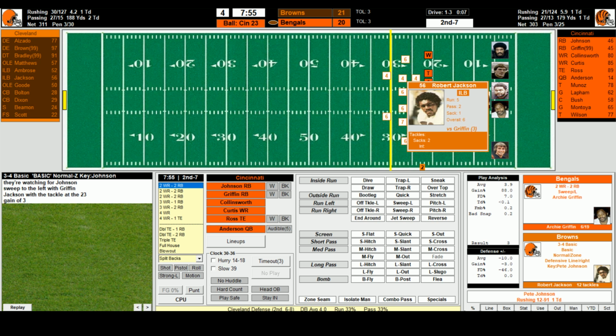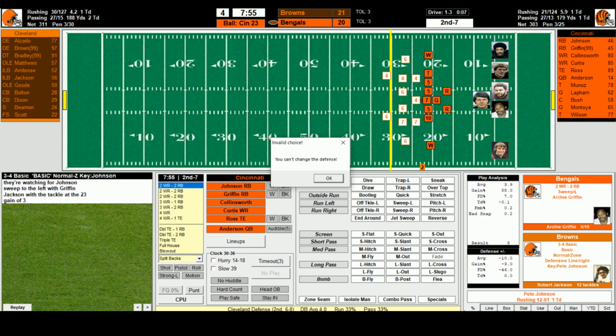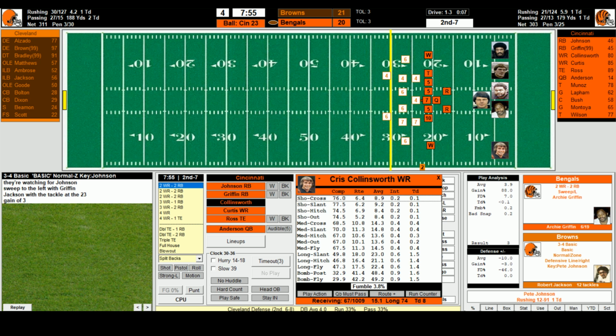He might have fell asleep. I can't change the defense. So they keyed Pete Johnson. Bengals trail by 1. 7:55 to go.